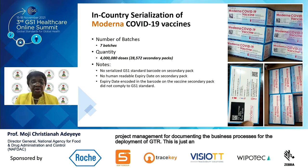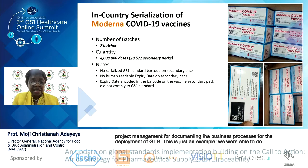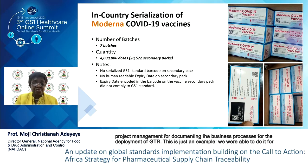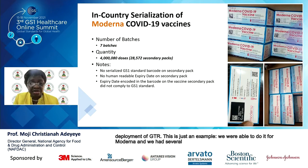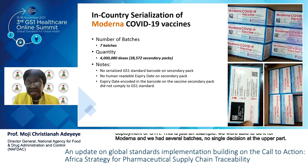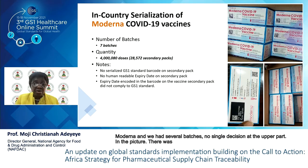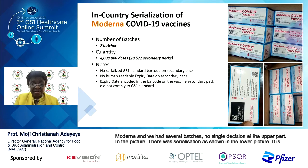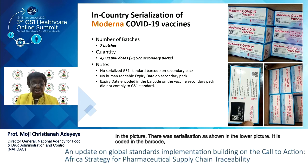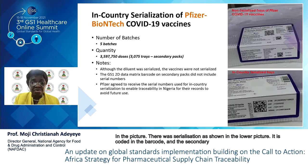We were able to do in-country serialization of Moderna. We had 7 batches, it was 4 million doses. You can see that there is no serialization at the upper part, the upper picture, and then there was serialization as shown in the lower picture. The expiry date encoded in the barcode on the vaccine secondary pack did not comply with the GS1 standard. That was why we needed to do in-country serialization.